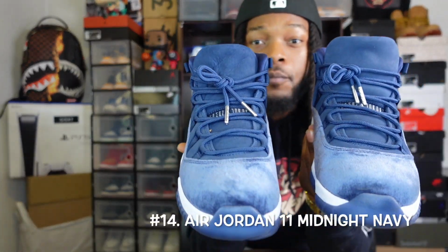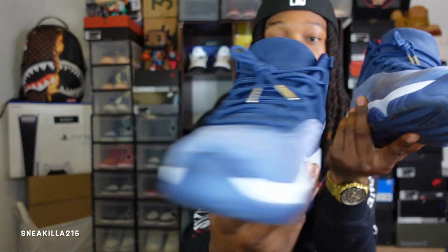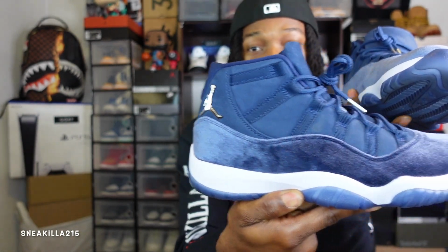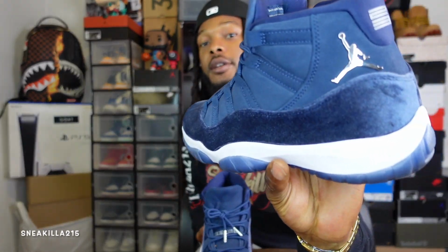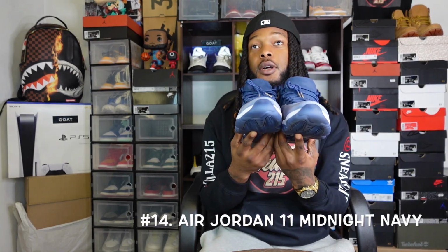Number 14, we have the Midnight Navy right here. Boom, beautiful, beautiful shoe. Look at that contrast, look at that. It's all suede. This was like a female release only, okay? So I went ahead and got these in size 11, which is 9.5 in my size, okay? If you know, you know, okay? Look at that, beautiful. I did a review on these, dope shoe right here. These came out November 11th.